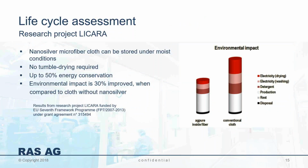So here we go. First of all, the life cycle assessment has shown that by omitting the tumble drying of this cloth, you can have up to 50% energy conservation, and the environmental impact was improved by around 30%. So using nanosilver particles inside a fiber, compared to a conventional cloth without nanoparticles, gave you this better environmental impact, and shows that you can use nanotechnology for saving money, costs, or having a better environmental impact.